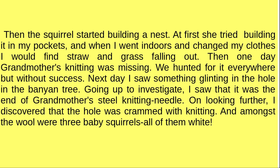What did he see other than that needle in the nest? There were 3 white baby squirrels.